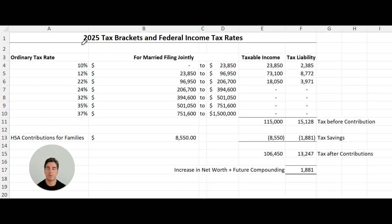So we have the 2025 tax brackets and federal income tax rates. We're modeling a married filing jointly couple that has a taxable income of around $115,000. So here we have our ordinary tax rates, we have our tax brackets, and then we have the taxable income that falls within those tax brackets. So the 23,850 less 0 is 23,850, 96,950 less 23,850 is 73,100.